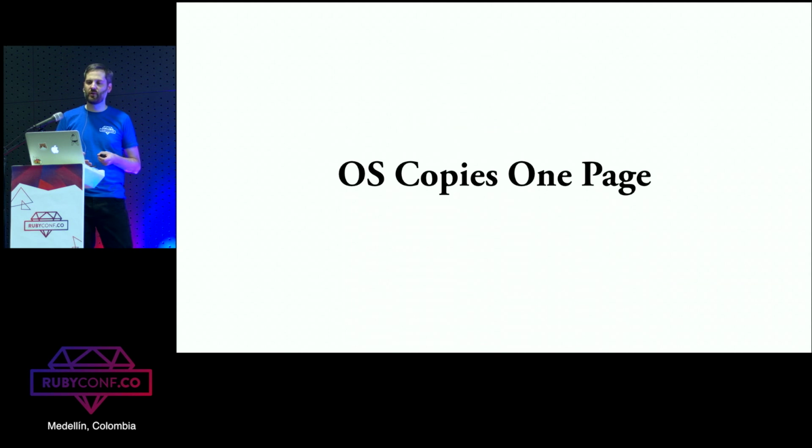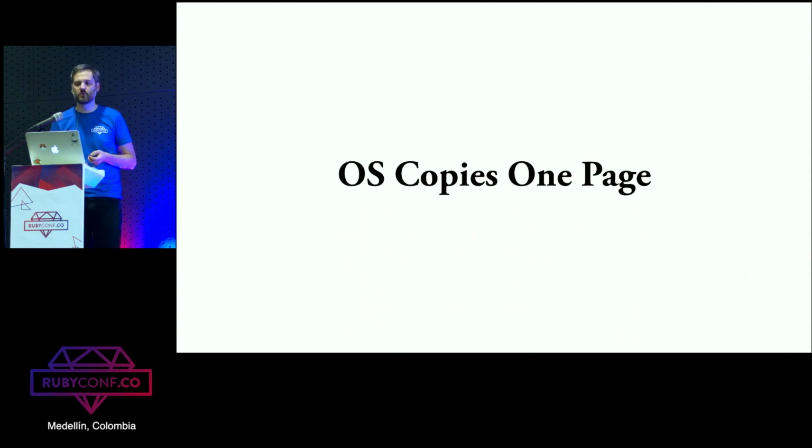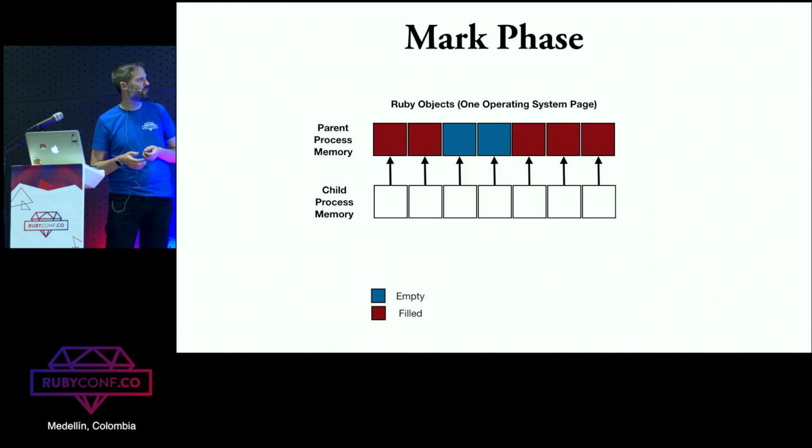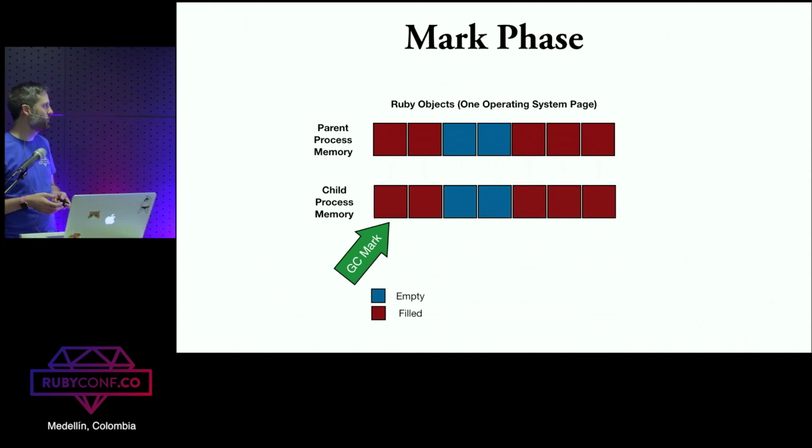Now, the problem here is that that graph was not totally truthful. The operating system copies an entire page. So actually what happens is when we mark one object, an entire page worth of objects gets copied. So for example, on that first object getting marked, we may actually copy the entire page rather than just one at a time. So it's even worse than what I had showed you before.